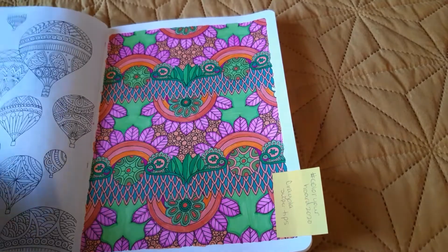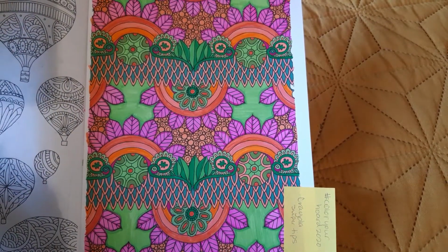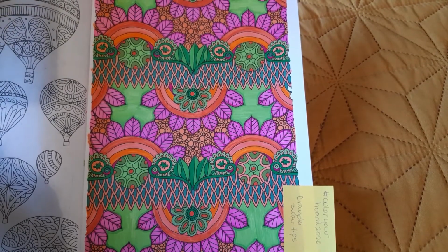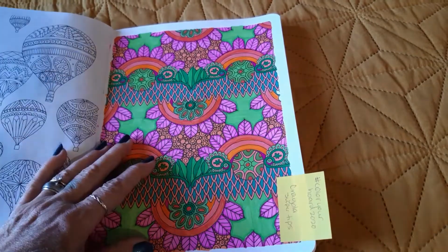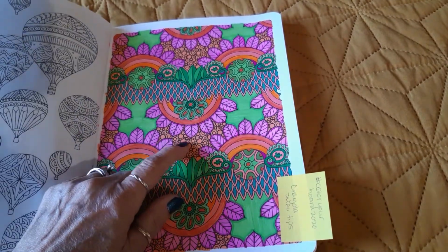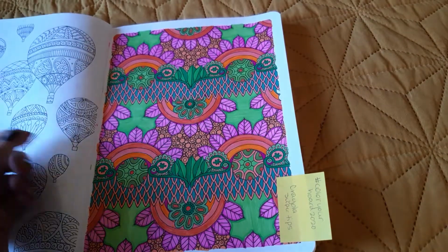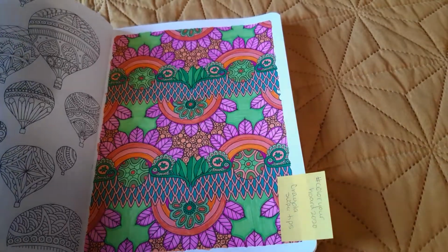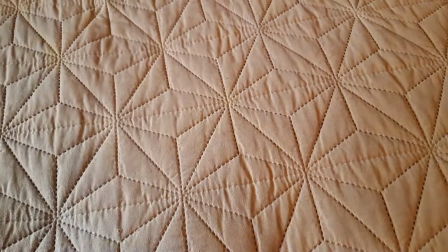So yeah, I like this one. I like the design, and I like the colors of the picture. It's very cheerful. I never know what colors I'm going to use. I just start with the first one and lay that one down. In this case, it was this peachy color. And then I set it to the side, and I think, well, what goes with that? And that's how I build my page. I never really think too much about it. So that's my process.